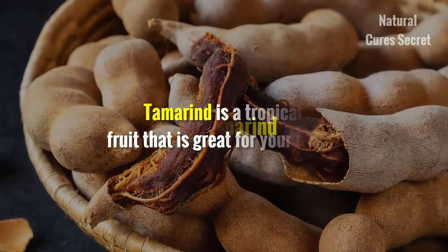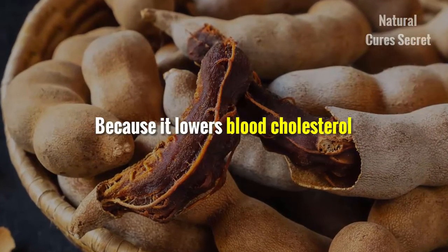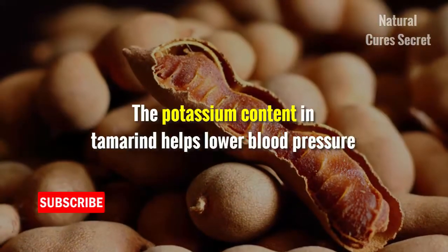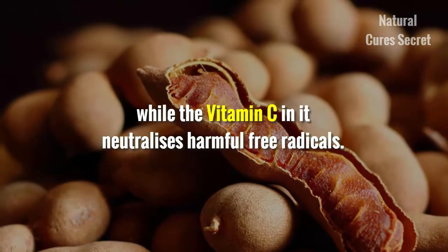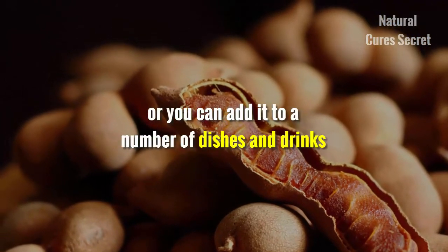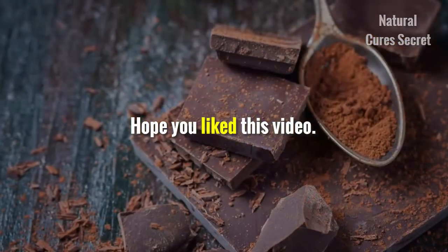Eat tamarind. Tamarind is a tropical fruit that is great for your heart because it lowers blood cholesterol and keeps your heart safe from diseases. The potassium content in tamarind helps lower blood pressure, while the vitamin C in it neutralizes harmful free radicals. You can eat the pulp raw, or you can add it to a number of dishes and drinks as a sweet and sour component.